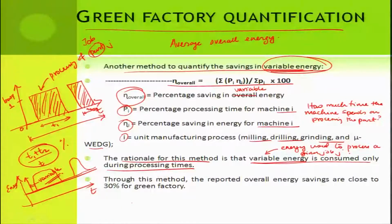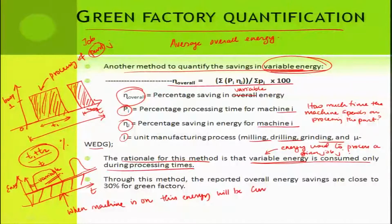The advantage is that if you ignore the energy consumed when the machine is on, ideally speaking, in most factories the machines stay on, so that kind of consumption will continue no matter what throughout the time period. So if you only look at the variable energy part of it, then the overall reported energy savings are close to 30% for a green factory.